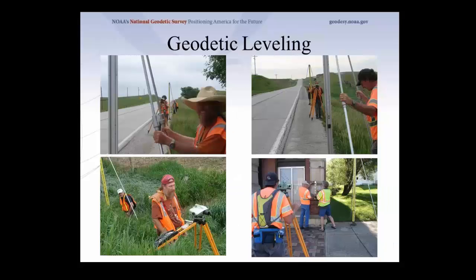Geodetic leveling, we conducted first order class 2 geodetic leveling over the entire route, hitting all of those marks. I think we had 2 geodetic leveling crews out there at the same time. And here you can see and get an idea of that operation. I'm sure many of you have seen that before as well.